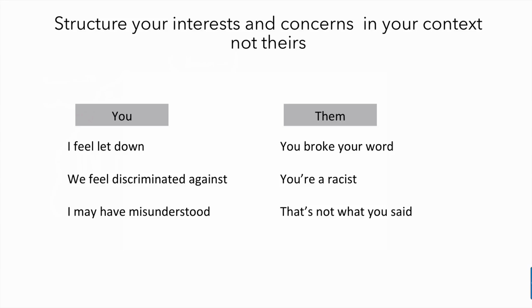So another technique that you can use to not get into that positional posturing is to structure your interests or concerns in your context and not theirs.